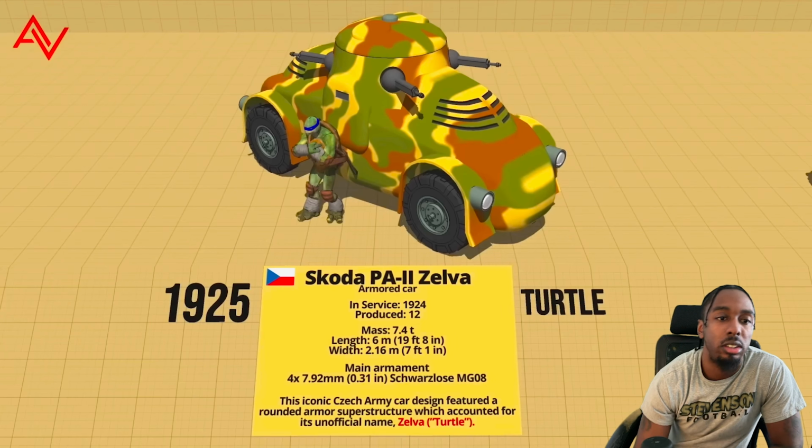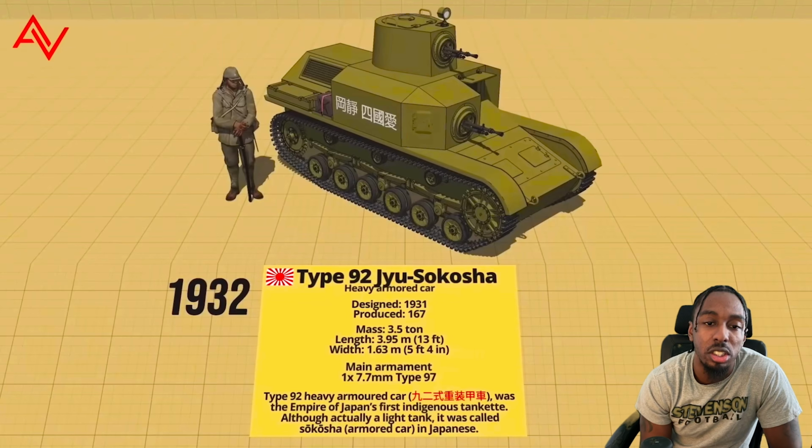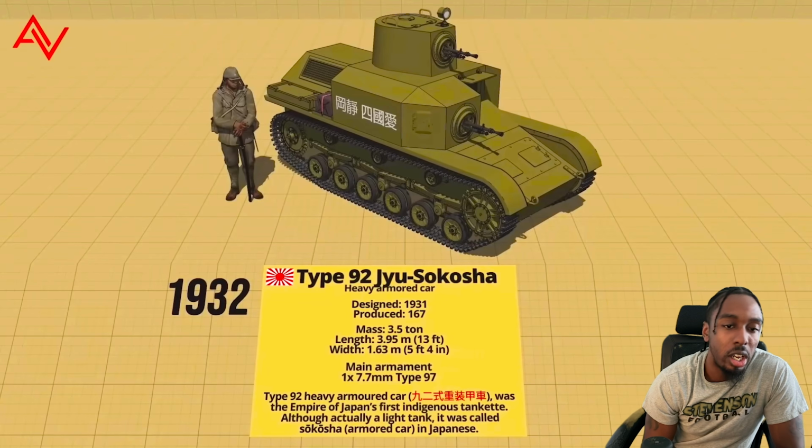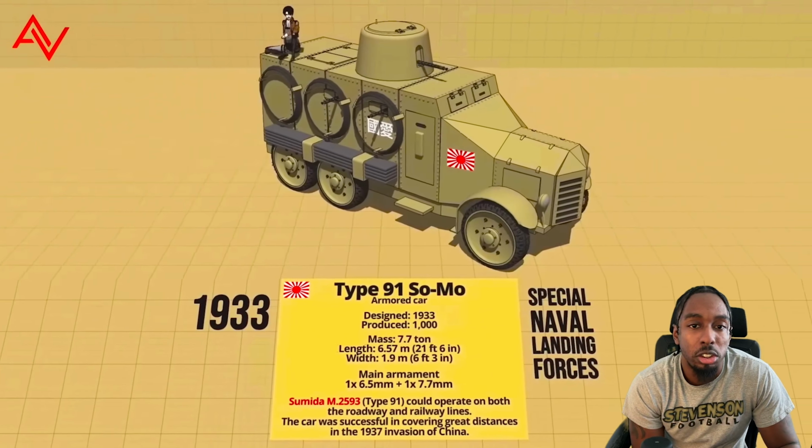1932, so this is a little bit before. This is a Japanese one. Type 92 Jyu Sokosha, 1931, 167 built. Type 92 heavy armored car. I don't know what those Japanese words are, somebody translate them for me. It was the Empire of Japan's first indigenous tankette. Although actually a light tank, it was called Sokosha, aka armored car, in Japan. Okay, nice. So this is still before World War II. Got it.